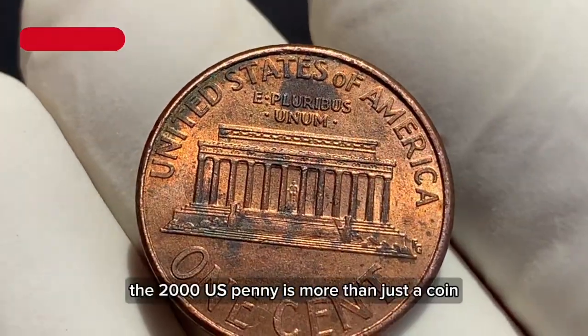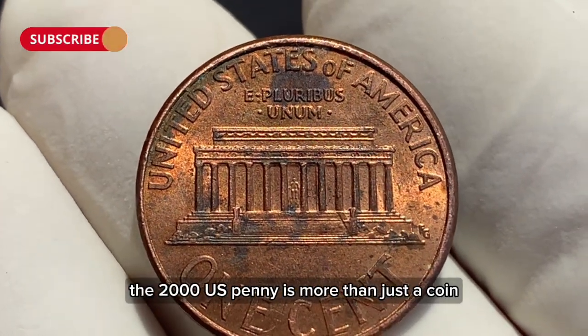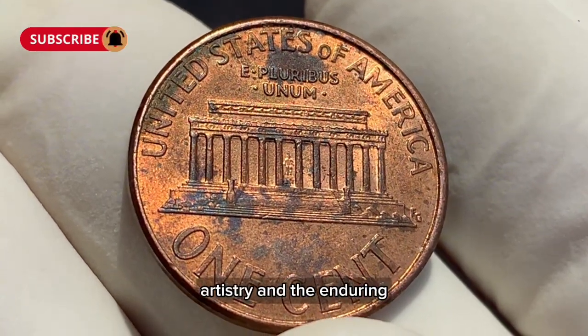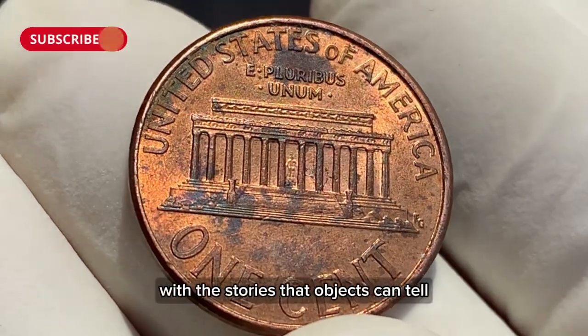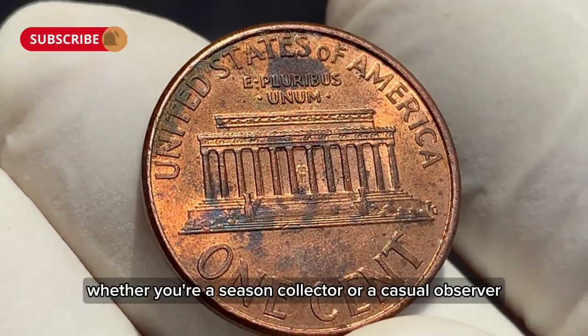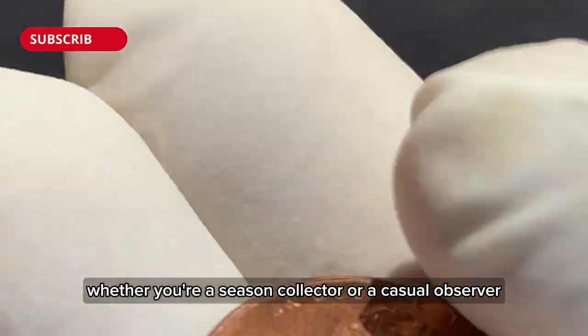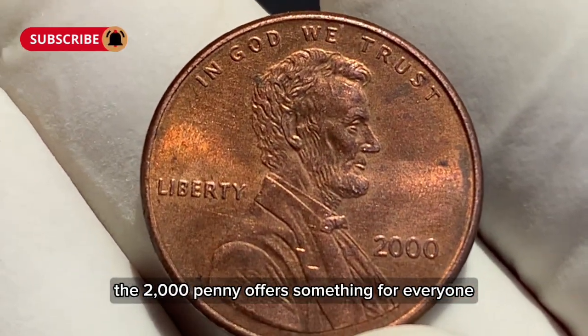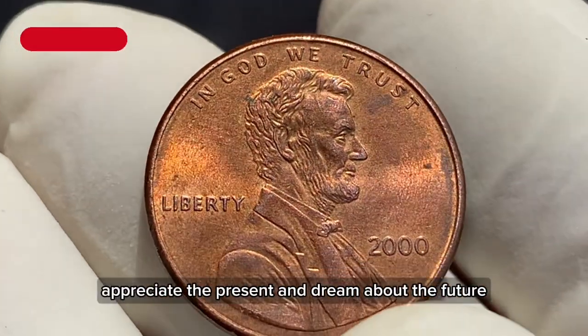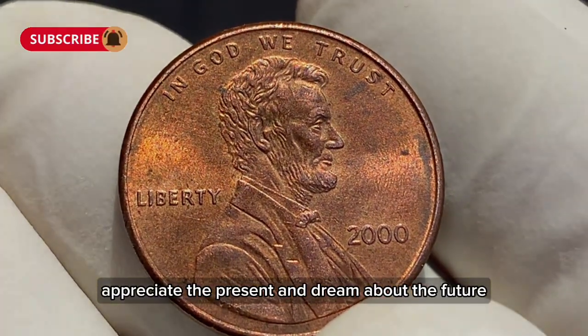In the end, the 2000 US penny is more than just a coin, it's a gateway to a world of history, artistry, and the enduring human fascination with the stories that objects can tell. Whether you're a seasoned collector or a casual observer, the 2000 penny offers something for everyone, a chance to connect with the past, appreciate the present, and dream about the future.